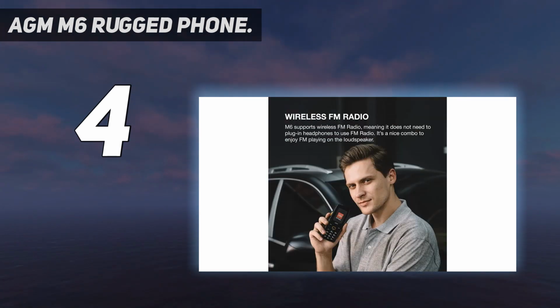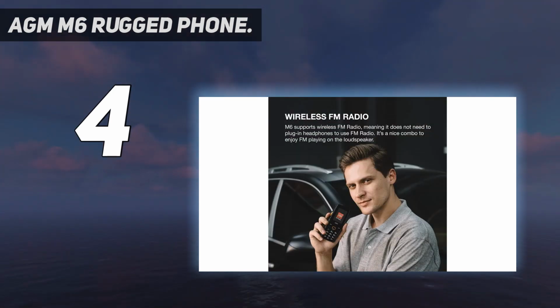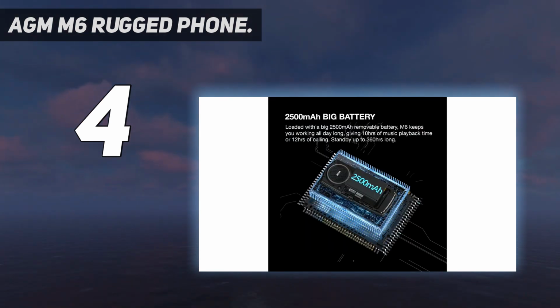The retro-looking M6 has a very loud ring tone through its 3.5W speaker, making it easy for the hard of hearing to hear when the phone is ringing. Its small 2.4-inch screen is touch-enabled, so you don't need to navigate using the large keys.